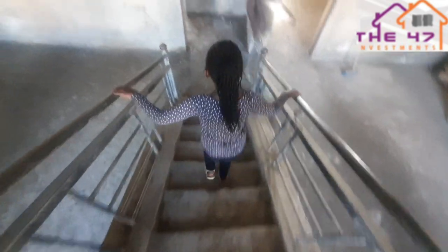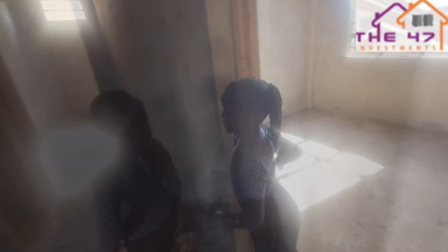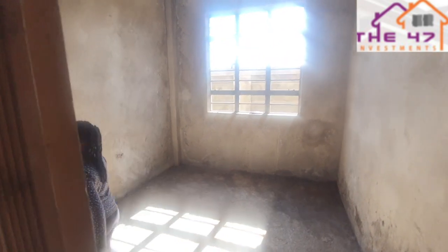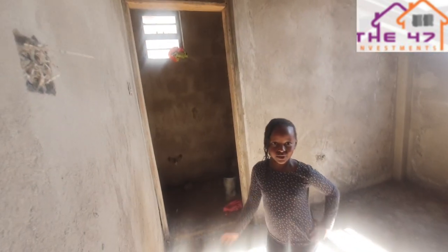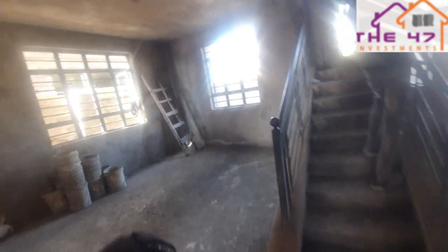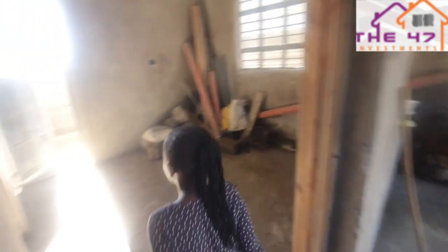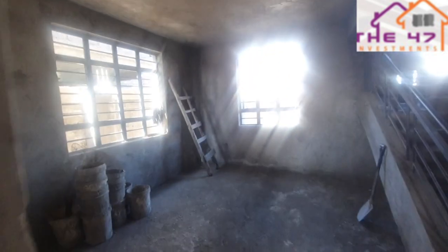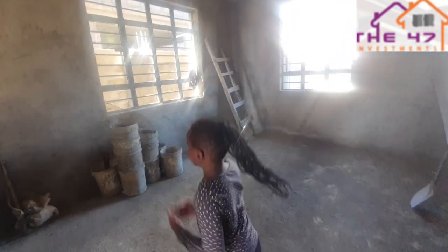So the ground floor, and I want to show you, this is the toilet, this is the bedroom, which also has a bathroom, and here we have the kitchen, and here is the dining room.